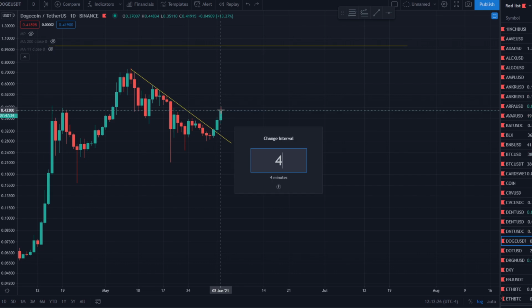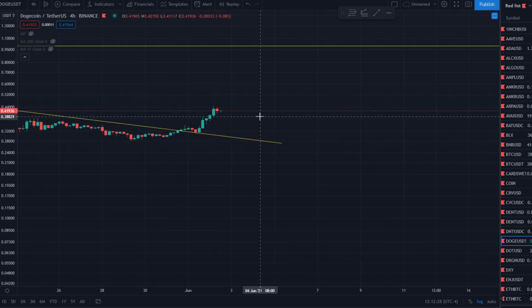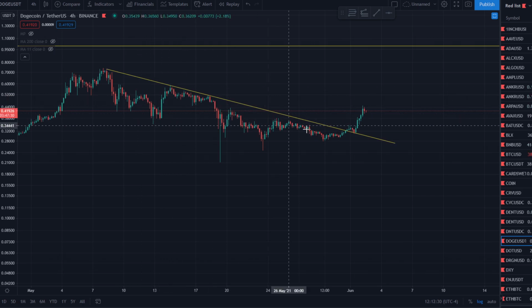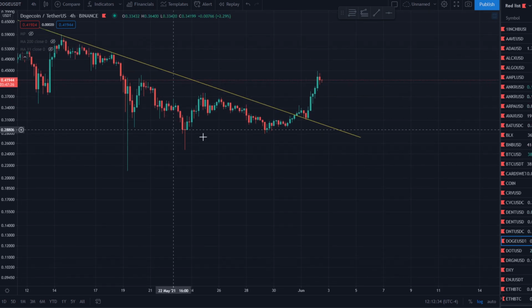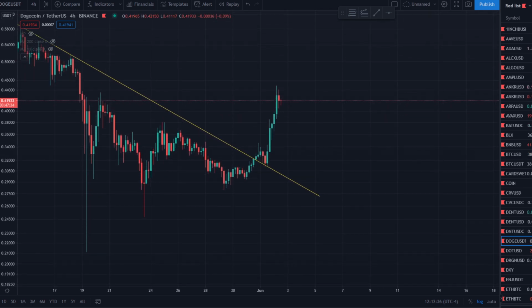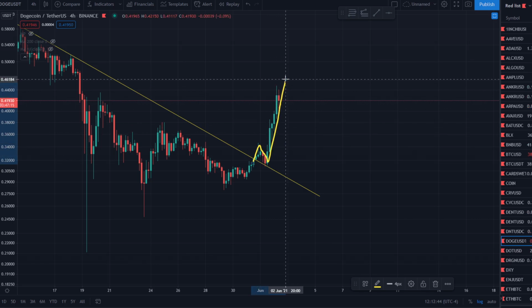But I do want to zoom into the 4-hour. See how we're looking there. So once again, very nice. We broke out. Let's zoom in here. We broke out of this downward trend line, and then when we broke out, we came back down, held it as support. That is very bullish right there. Held as support and then bounced off. That's exactly what we want to see.